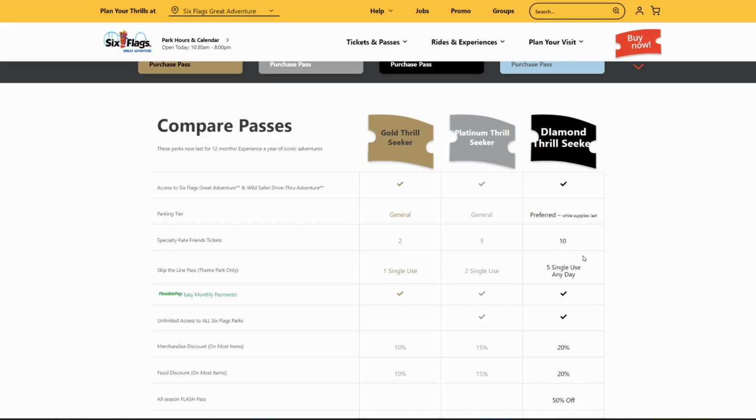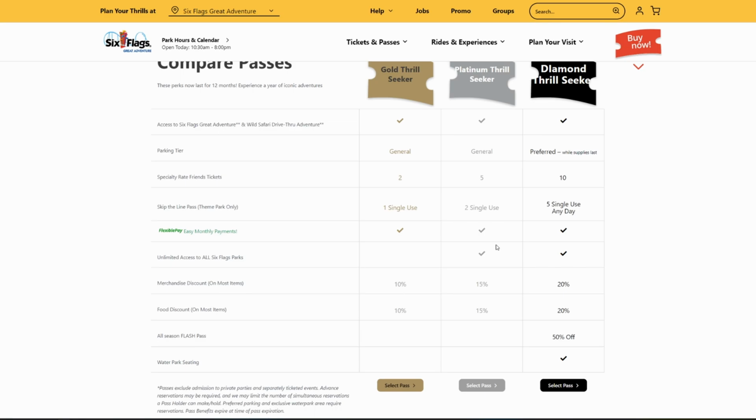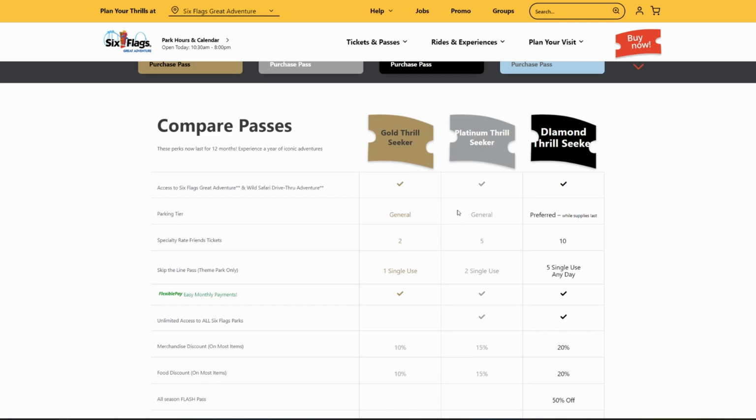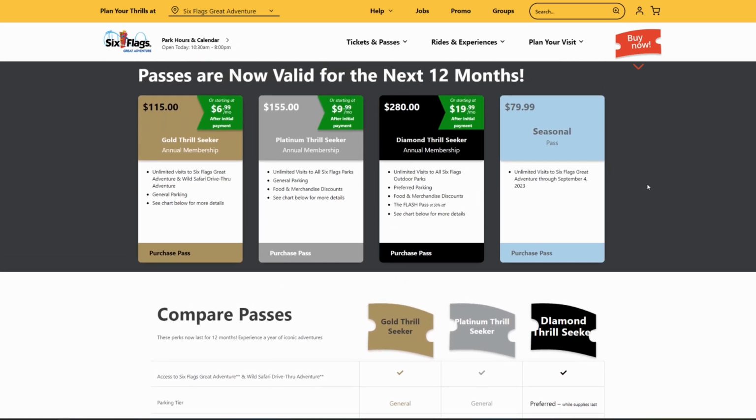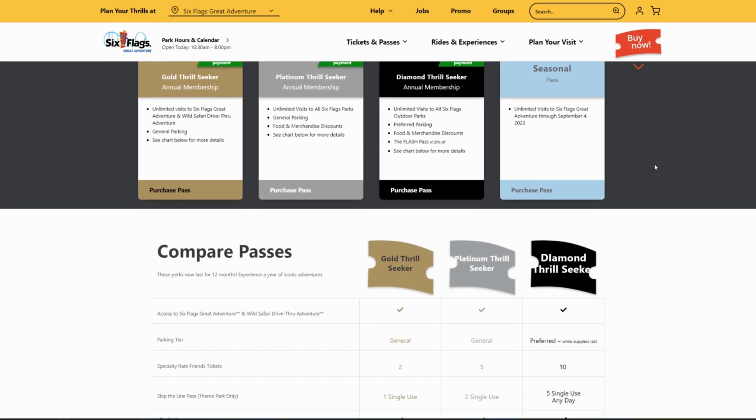So all of these have the flexible pay, easy monthly payments option, which is really just a membership. It's exactly the way the memberships used to operate, where you pay monthly, which I thought this new leadership was trying to get away from, but it seems like they wound up coming back to it anyways, so it's definitely an interesting choice. With the Platinum and Diamond, you get unlimited access to all Six Flags parks. You do not get that with the Gold one, so you only get access to your home park. And according to this chart, it's kind of unclear if with the Gold one, you get access to Hurricane Harbor as well. I don't really see it anywhere in here. If I find it throughout the video or I find it elsewhere, again, pinned comment is where it will be.